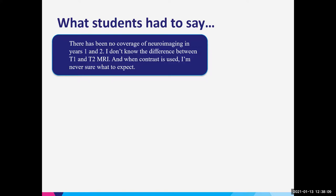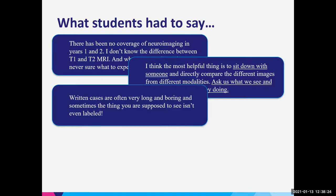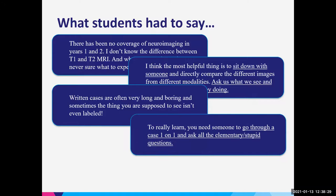"I think the most helpful thing is to sit down with someone and directly compare the different images from different modalities. Ask us what we see and make us answer. Learn by doing." "Written cases are often very long and boring, and sometimes the thing you're supposed to see isn't even labeled." "To really learn, you need someone to go through a case one-on-one and ask all the elementary/stupid questions."